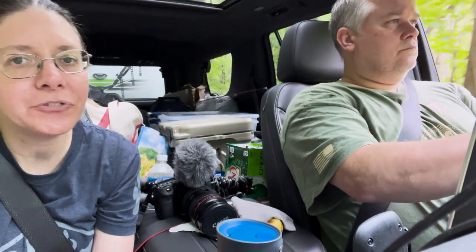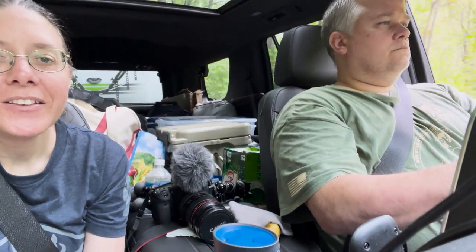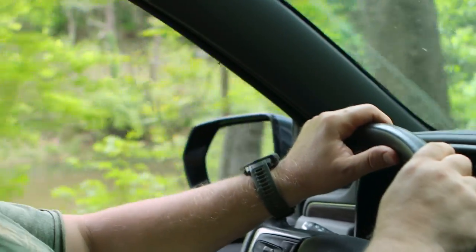So we like these little campgrounds. They kind of suit our needs. We don't need full hookups. We just need to be able to get water somewhere and maybe a dump. And that's kind of our priority typically. Sorry for the bumpiness here. But we had a great time and we'll definitely be back.